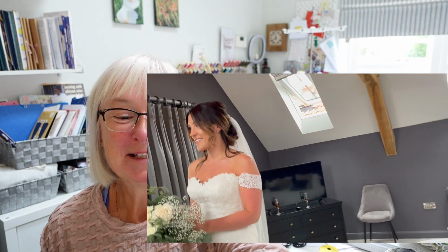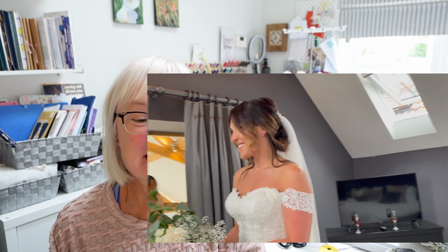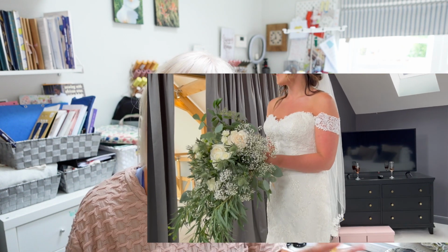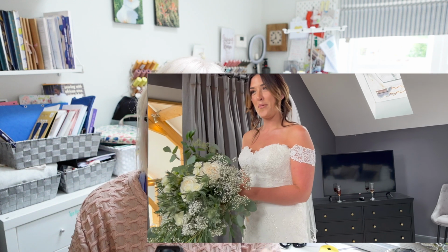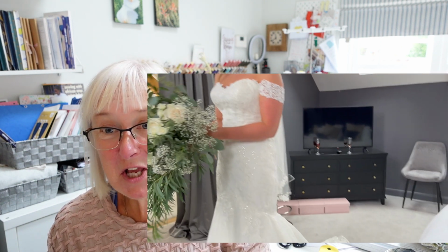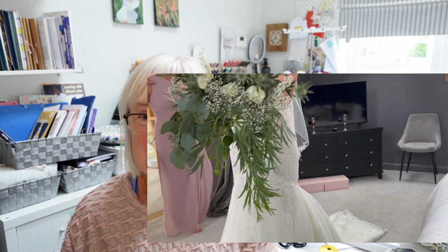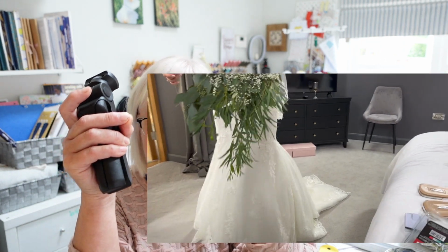And the last little bit of video is giving her bouquet, and she walks across the room. Now, her dress was too long, very slightly at the front, and she wanted it lifting, and the only way I could lift it was literally to put 2 little tiny stitches behind one of the lace panels right in the middle, which is now being hidden by the bouquet.